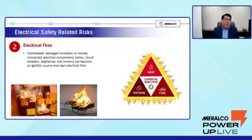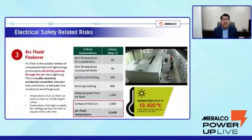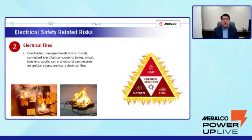Okay? So pangalawa po is electrical fires. Sabi nga ng Bureau of Fire Protection, number 1 cause of fire is electrical in nature. Sabi nila, but we object, of course. So overloaded or damaged insulation, loosely connected electrical components such as wires, circuit breakers, and appliances and motors can become an ignition source and start electrical fires. So yan, because yung loose, overloaded will result to overheating, and that heat will be, alam naman niyo yung fire triangle. Oxygen is all around us. All you need is fuel kasi nandun na yung heat. Okay?